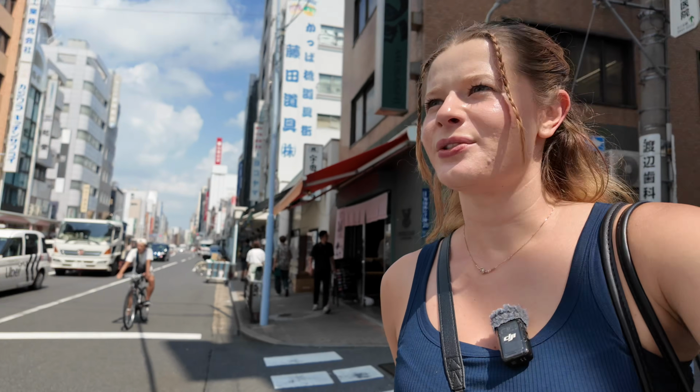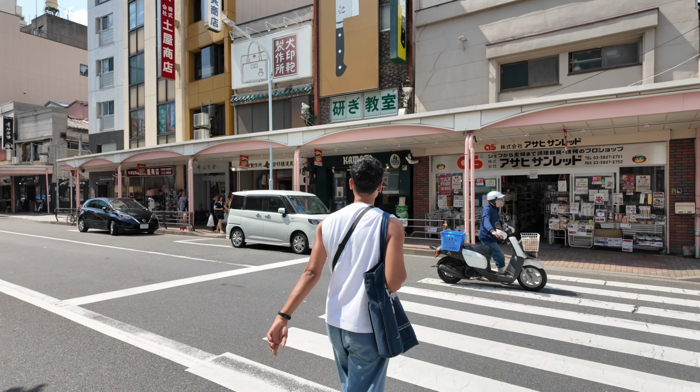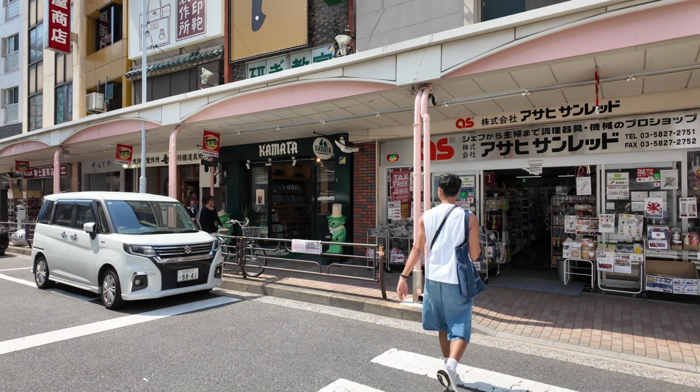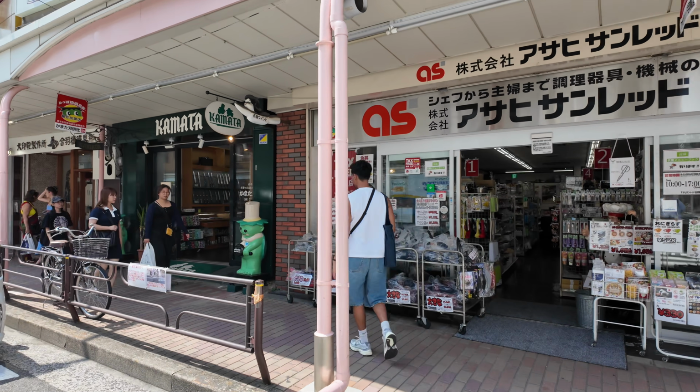Right now we are heading to one knife shop called Kamata. It is right here in front of us, and up above you can see the knife logo. So let's head in there and see what we can find. Look at Sora already hustling his butt in there.